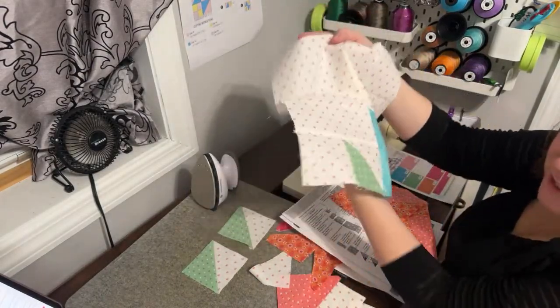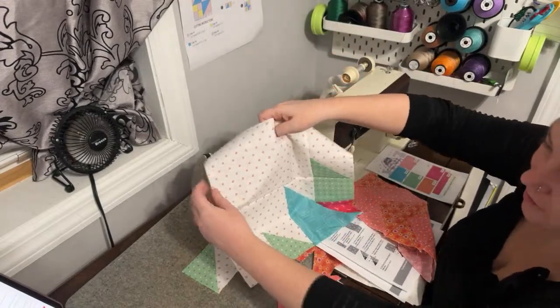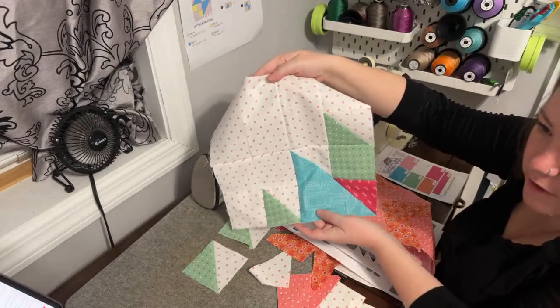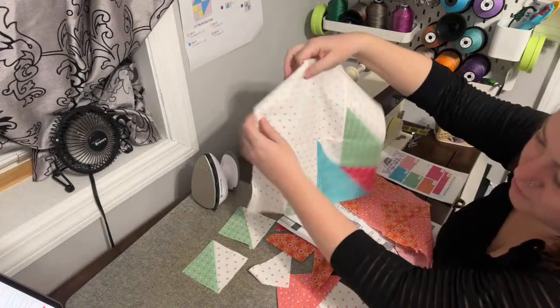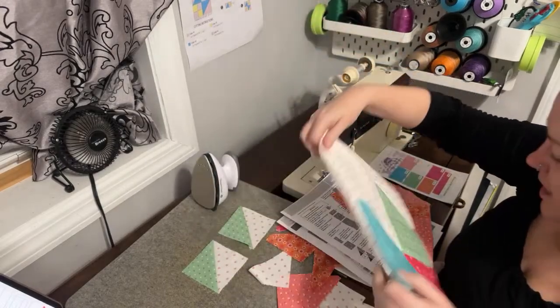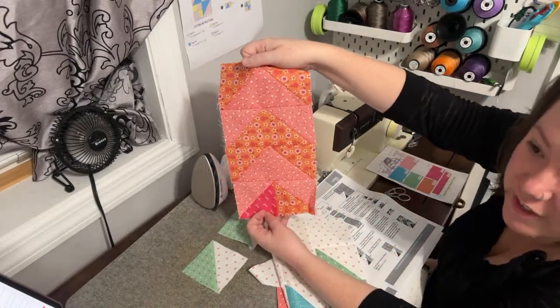All right, so Holly, this is the first block, or if you're just catching up right now or jumping on right now, this is the first block I'm doing tonight. It's kind of a big block. I'm trying not to burn myself on the iron. And the second one is this strip of flying geese.